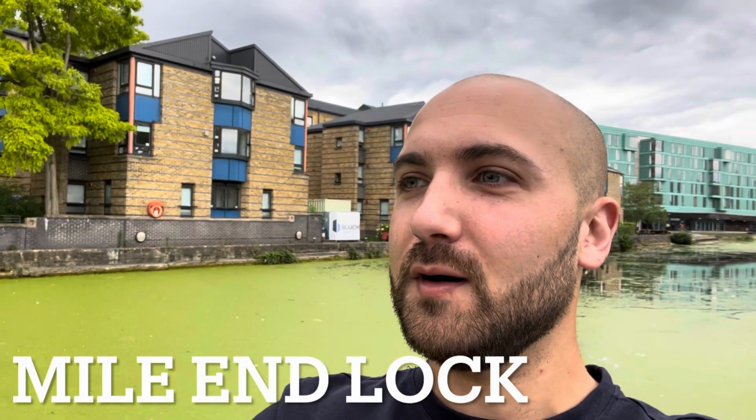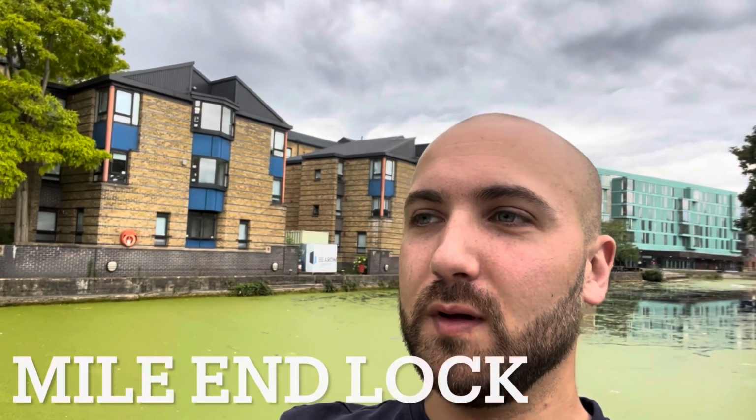Just stopped above Bow Lock because I'm not sure that there are moorings further down, and I'm not sure that I'll be able to move within the 24 hours that you're allowed to moor in the Limehouse Basin on the visitor moorings. So I think I saw a space behind me, so I think I'm going to turn around and stay there until I've got a full day to be able to go through the Limehouse Basin and then head up the Lee or turn back on myself. So for today, I think that's as far as I'm going to go.